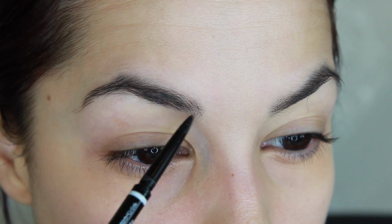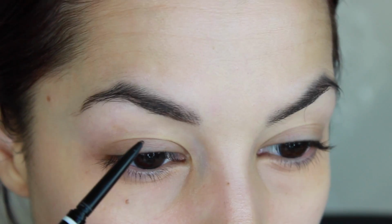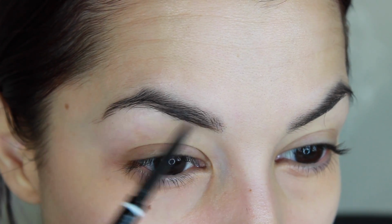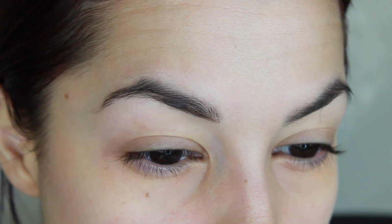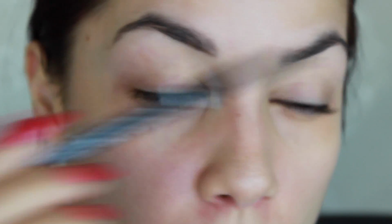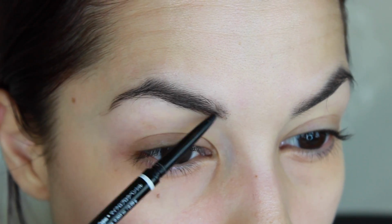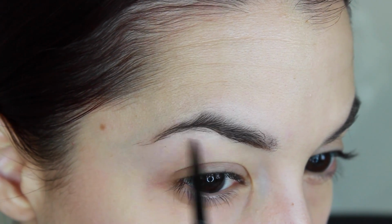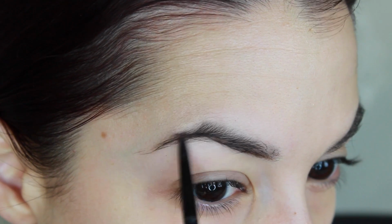Now, I like to start by creating a line on the underside of my brow, just like so. And I'm looking straight ahead into a mirror so that I can get this line quite sharp and not super intense. I'm holding the pencil pretty far back, so it gives me a very light application. So once I've got that line down, I'm going to kind of turn my head and come under the side, the underside of the brow, and try to fill in the under part.